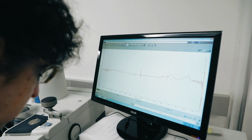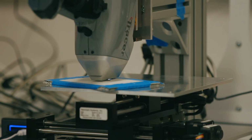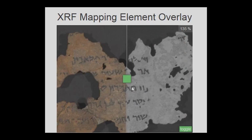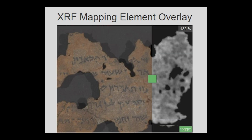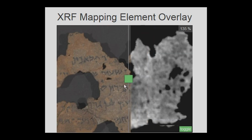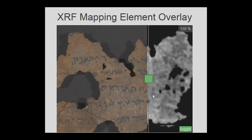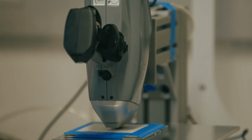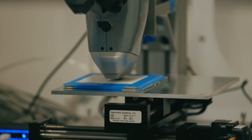The process is fairly simple. There's the machine which is mounted on a platform. The actual bed of the machine moves back and forth in an X and Y direction so we can capture information in a two-dimensional map space. And attached to that is also a helium flow, and the helium allows us to look at elements that are a little lighter in nature, so they don't have a lot of energy with them, and the air itself can stop those elements from reaching the detector in the machine.